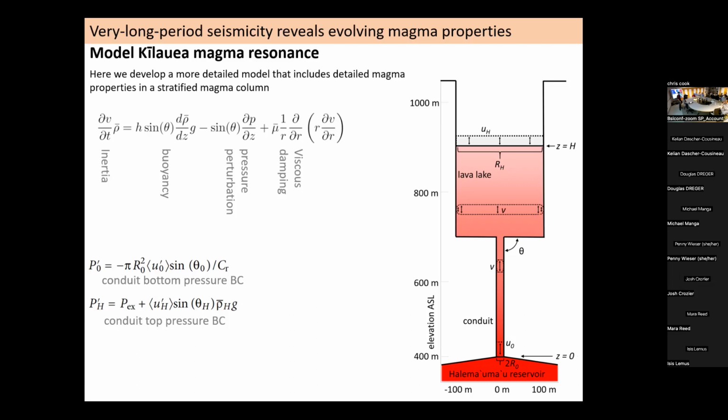Yeah, so it turned out the period is sensitive to a variety of things. At first order, the overall density of the magma column matters quite a bit, but also the density stratification affects the period. Changing the length of the conduit, of course, impacts the period quite a bit too. Period has some sensitivity to conduit radius, but mostly the conduit radius is going to impact the damping, the amount of viscous damping you get.